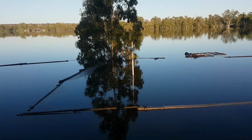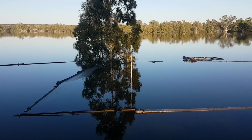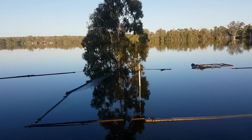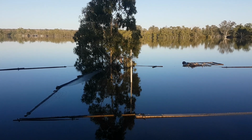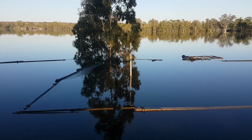A couple of little features I didn't put in the first video. That pole out there is a tap handle, which is tied to a 50mm gate valve, which is 9 foot below the water, maybe 12 foot.